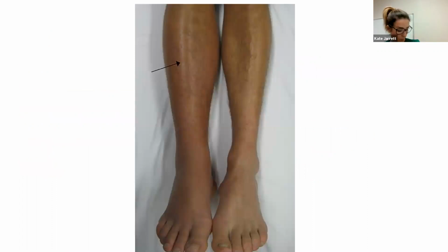This isn't her leg, but this is sort of what it looked like. As you can see, it's just a bit swollen with some edema, but there was nothing major jumping out to say that this was a source of the infection.